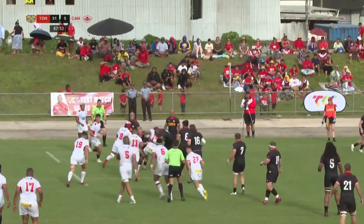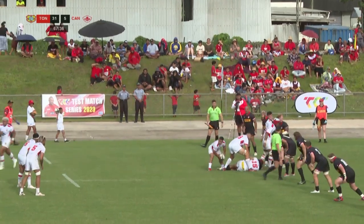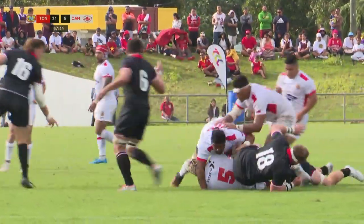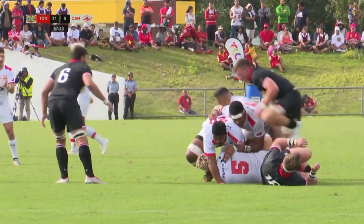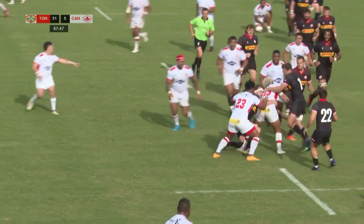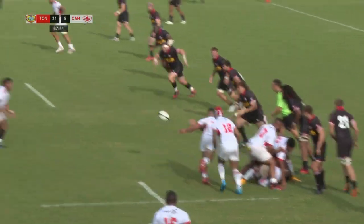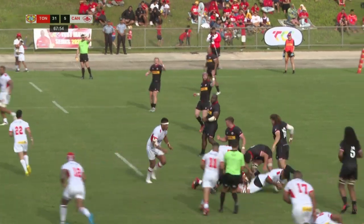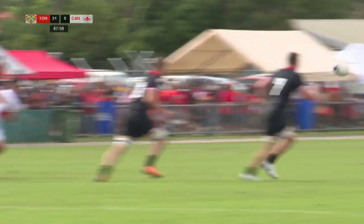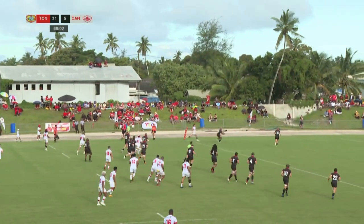Pellegrini, Tommy, and take on the line. Ika to Mausia. Mausia takes it flat. Very static from Tonga at the moment. Ika recycles to Vaya Fafita. Opted to take it forward, Pellegrini with the ball, back ball to Aki. Inisi. Good game from Inisi today. Great take by Sit. Foto Aika.